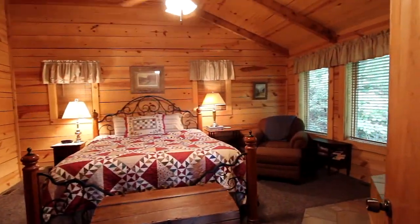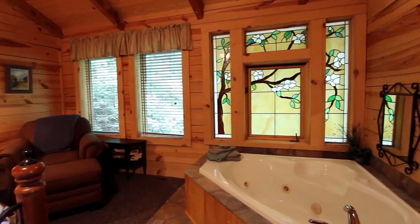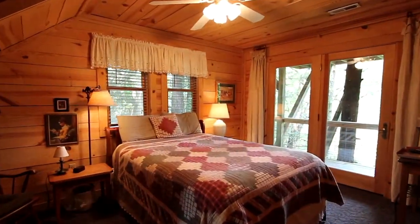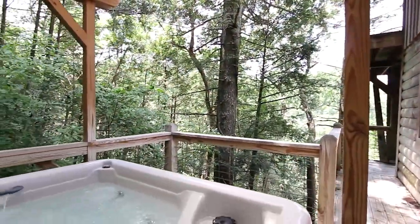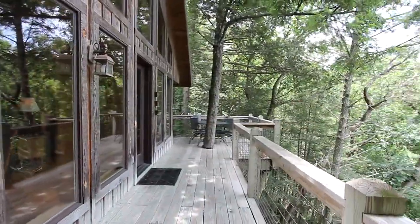Just off from the great room, your master on the main features its own private whirlpool. Now, downstairs to your additional bedrooms and baths. These bunks are perfect for the kids, and you have easy access to the oversized hot tub on the lower deck. We invite you to Hayloft.